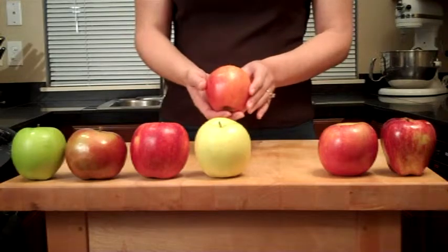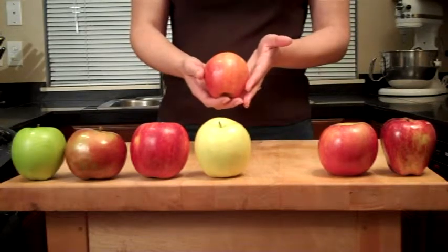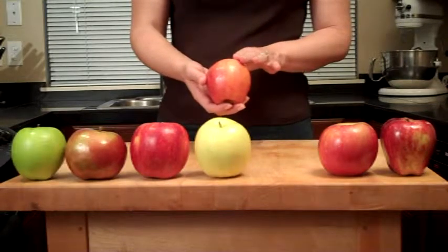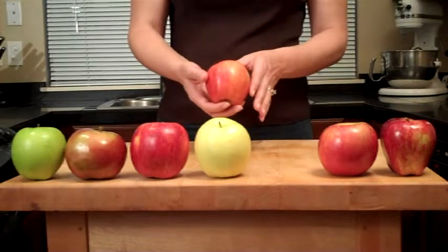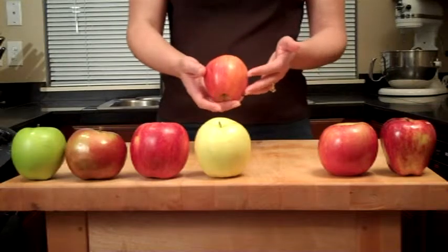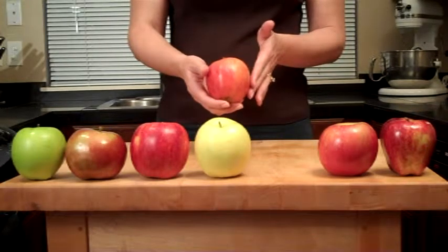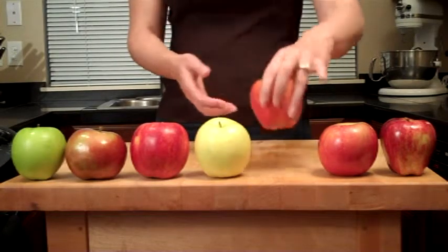The next apple is the Gala. This is a little bit taller and wide. It is similar to the Red Delicious in shape, you can see. It's a very mild sweet apple with a nice crispness. It's usually kind of this light red color with a little bit of bright yellow streaks going on. It has a thin skin, and it's really a wonderful apple for children because it's a nice sweet apple. It's also really good for cooking.